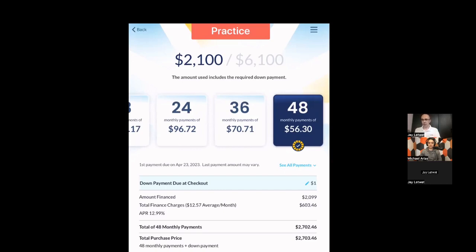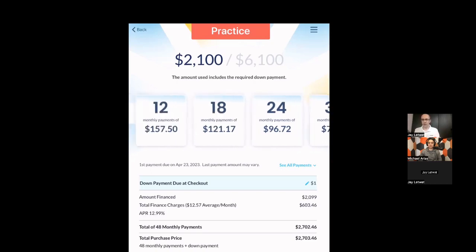You can pay over 48 months, $56. In this particular case, it's a $1 down payment. Again, APRs vary. It could be 0% or higher. In this particular case, let's say it's 12.99. You see everything very clearly delineated. There's no tricks. There's no penalties. We don't do any kind of deferred interest, if you're familiar with that.